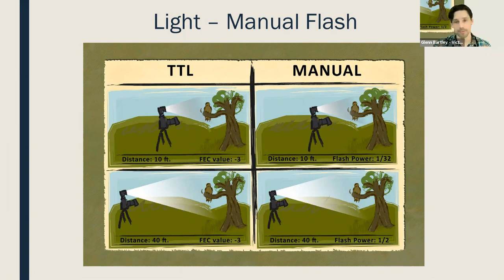In the manual example, when we're very close to our subject, we'd have to really turn the flash down or it would be too much. And if we backed way up and used that same amount of flash, it wouldn't even hit the subject. So we'd have to really turn the flash power up.